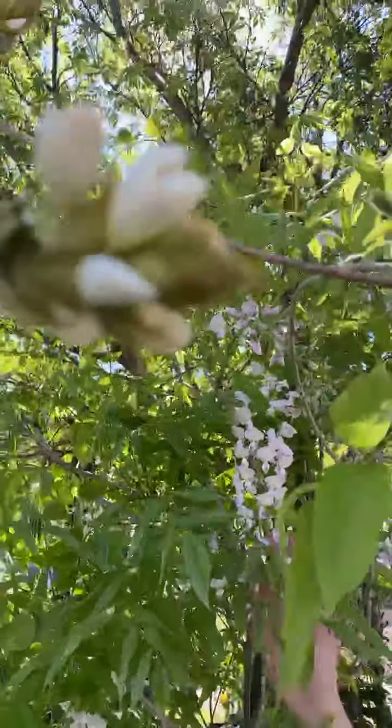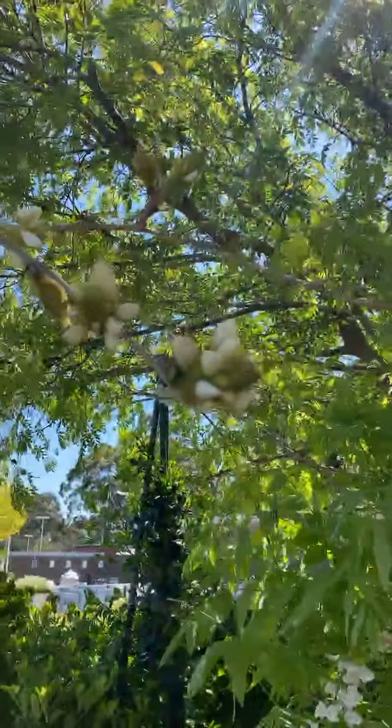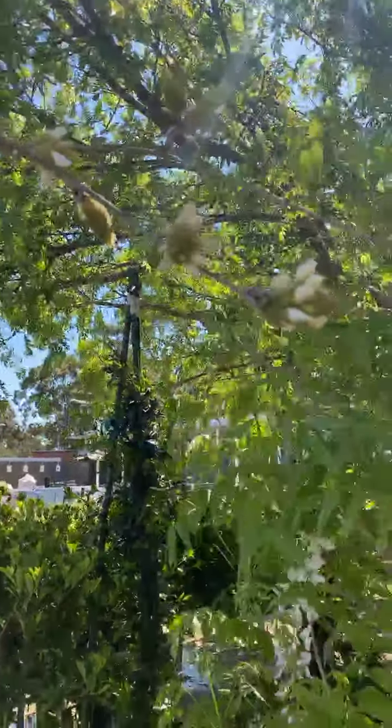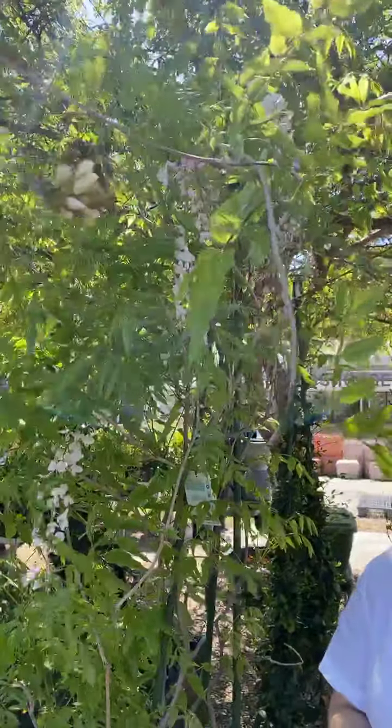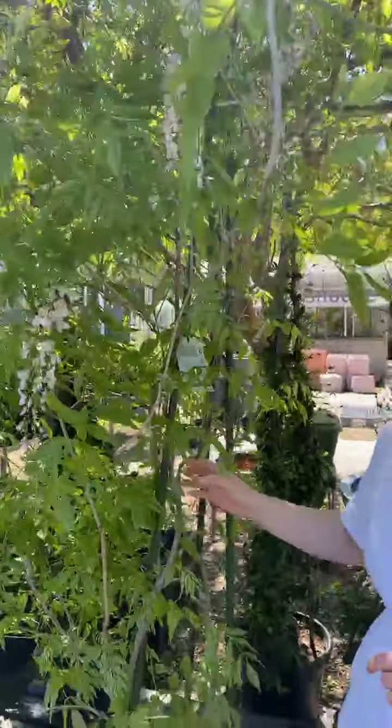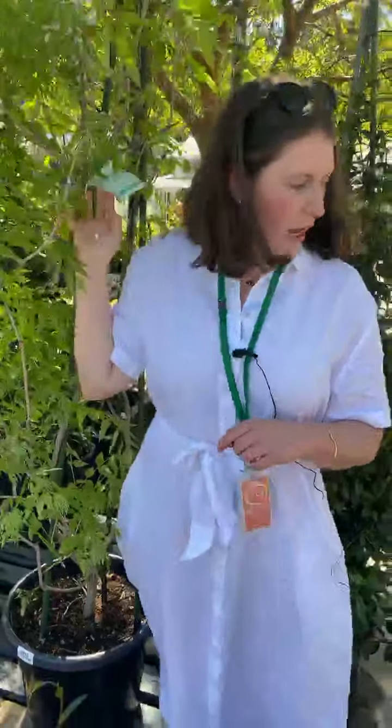So yeah, really lovely oriental plant that's going to give you some nice flowers and lush greenery, beautiful through summer. So yeah, they're really good, but again, quite large, so just be careful.